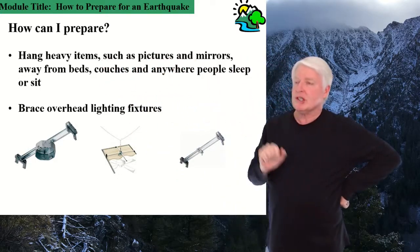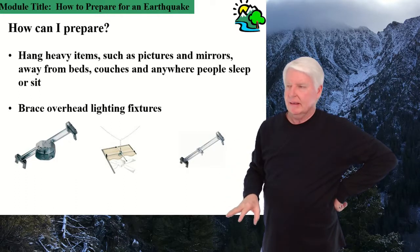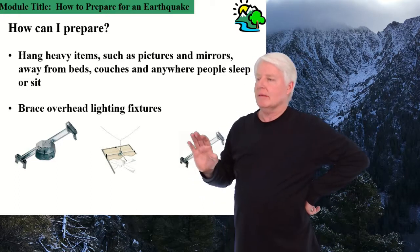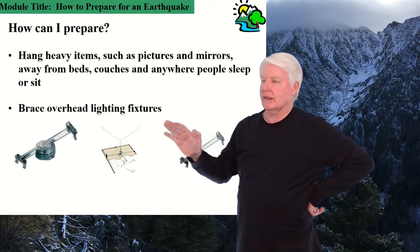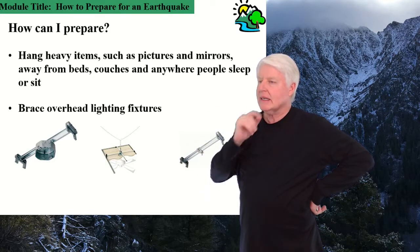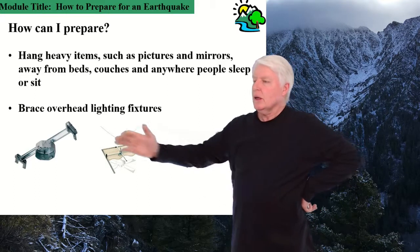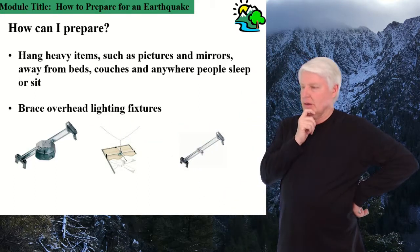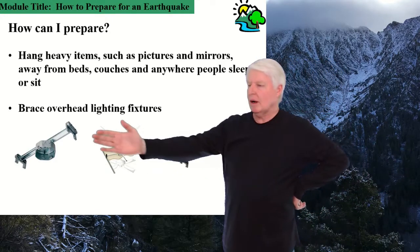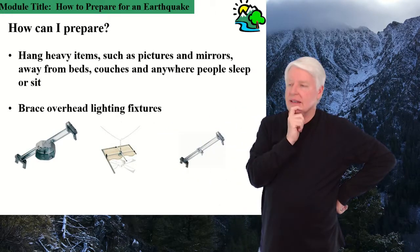Hang heavy items such as pictures and mirrors away from beds, couches, and anywhere people sleep or sit. Heavy items, they don't respond well to earthquakes, and they rip things apart. So that's the last thing you want, where people sit or sleep, heavy things hanging on the wall. Brace overhead lighting fixtures. I replaced a lighting fixture not too long ago, and I noticed it was strapped to the studs fairly securely. So I was glad to see that.